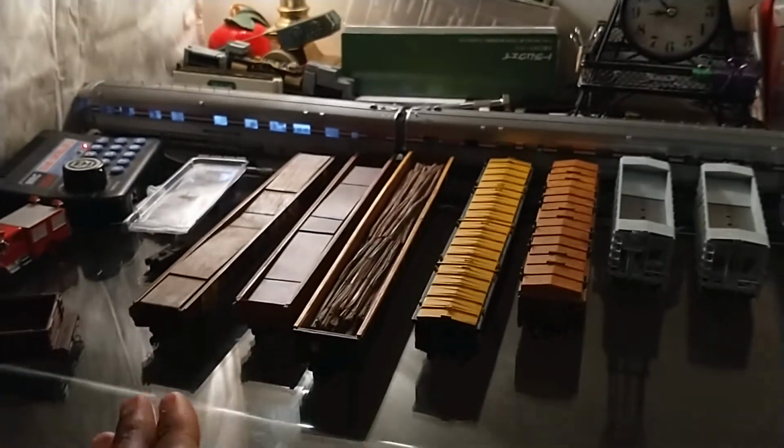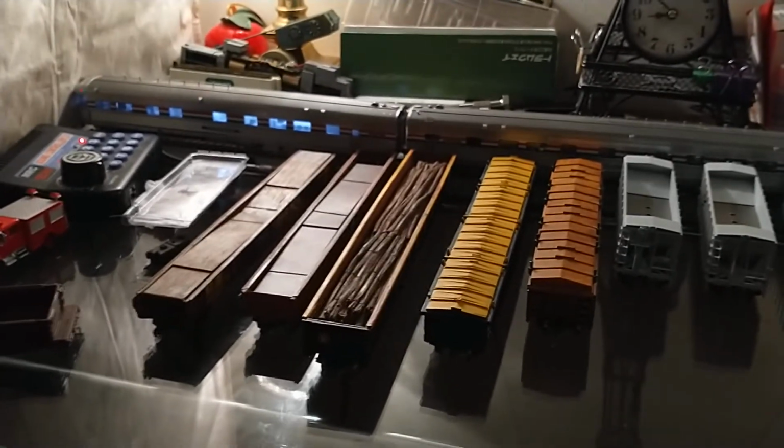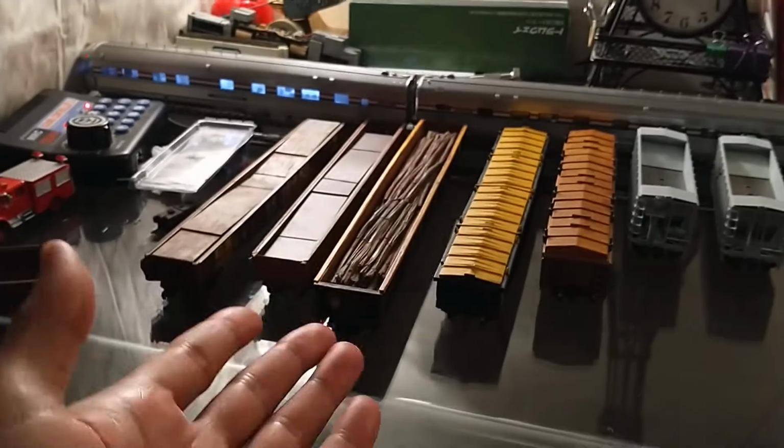So these were the best cars that I saw, that I wanted for my collection, that I thought would be the easy ones to fix, and there you go. There you have it.